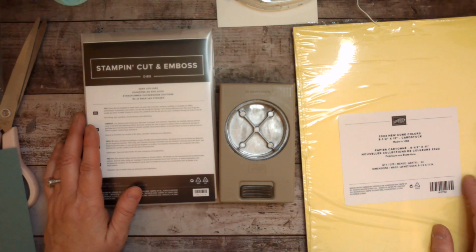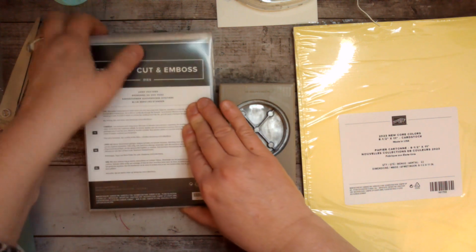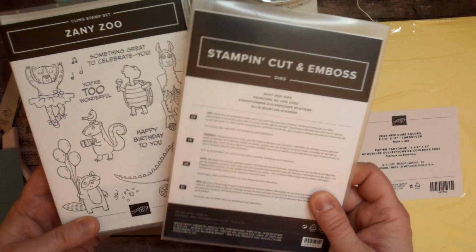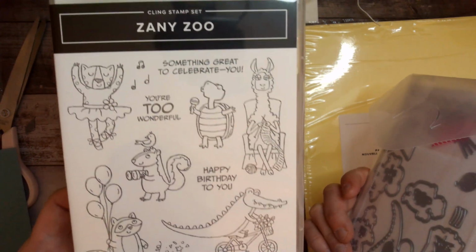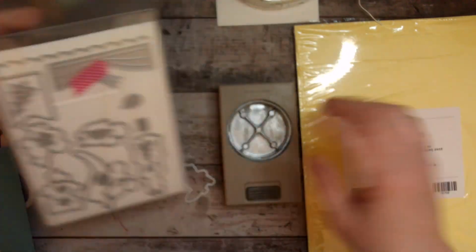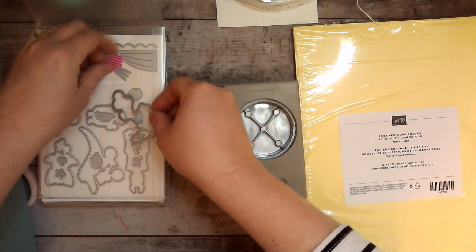So I'm here today with some new products. Stampin' Up! has a new catalog that is launching on, I believe, May 2nd or May 1st. The first bundle that I purchased was this Zany Zoo because I just fell in love with these little animals. How cute are they? They have the coordinating dies, which has some fun pieces. I haven't even played with this at all, so we are going to do a card from start to finish today.